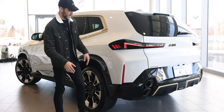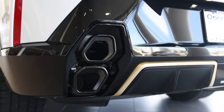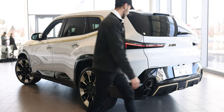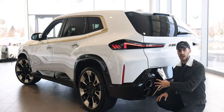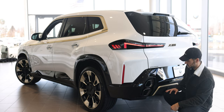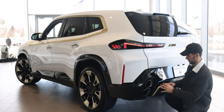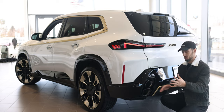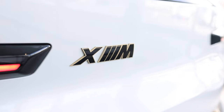And then you do have the quad exhaust pipes for that V8, which I will say are also very interesting because they're kind of a hexagonal shape design and they're stacked, which is, again, not something I've ever really seen on any other car. So I guess it kind of makes sense for this car to just go balls to the walls with the design elements. And then over here, you do have the XM badge in gold.